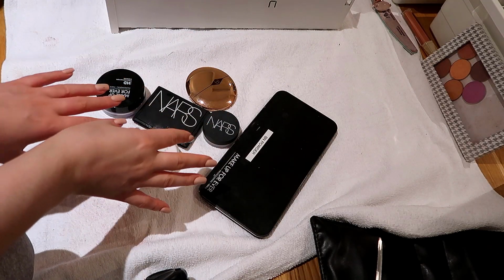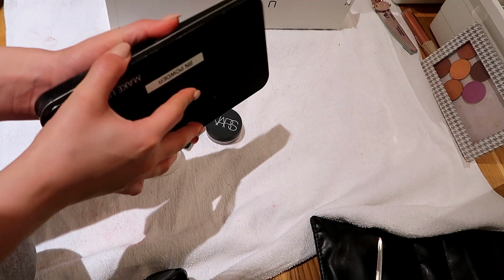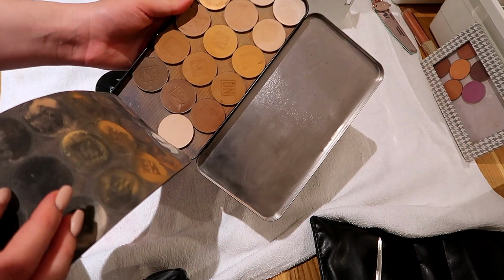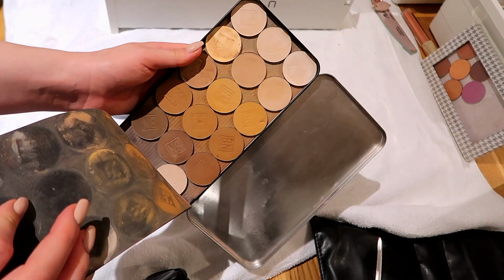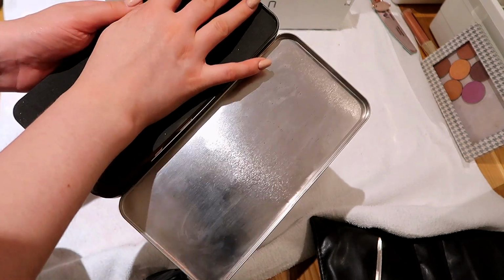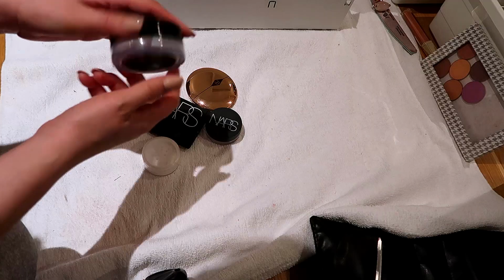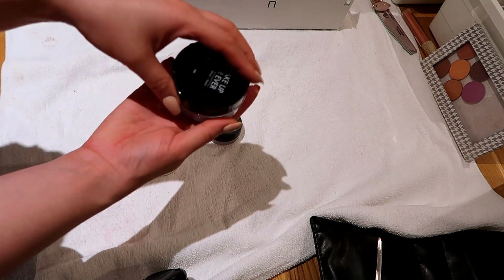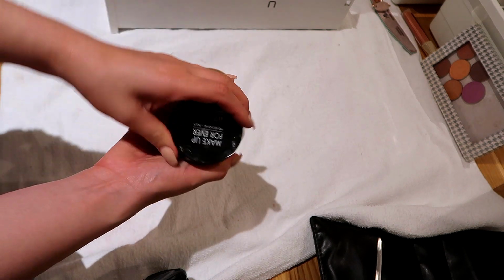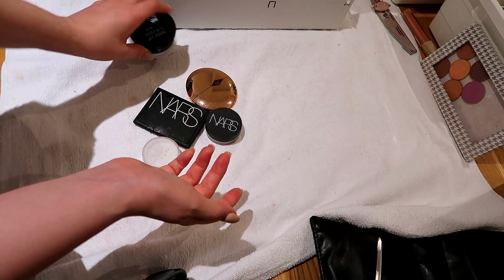Okay, thankfully I don't have that much powder. First of all, I have this really large palette of powders that I definitely need to clean, but I'm keeping this for my makeup kit. Powders tend to hold really long as well. Then I also have this Makeup Forever HD powder, which I don't love, but it works fine, so I'm just going to keep it because I do go through a lot of powder.